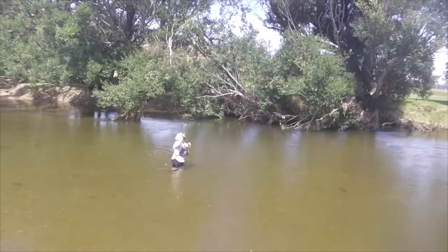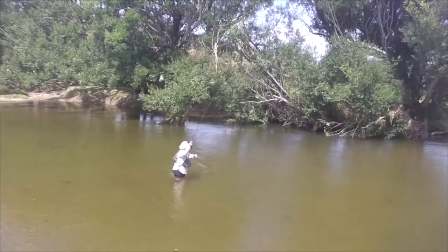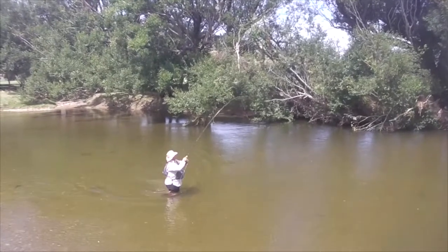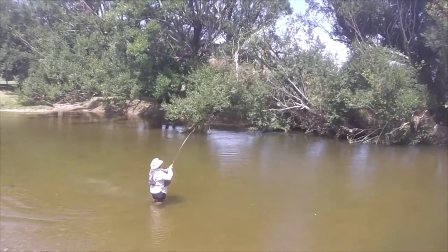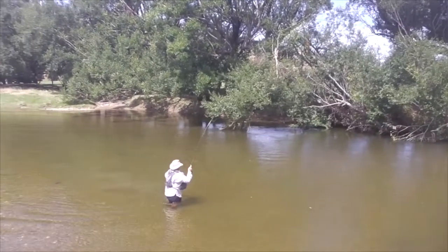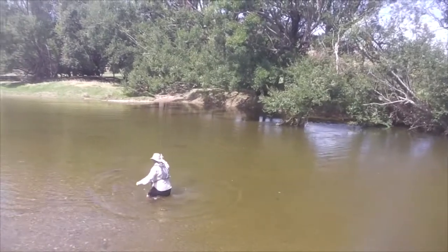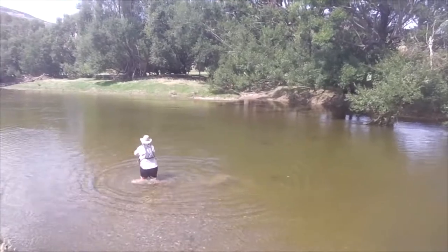That's it. Keep him back. Keep pulling him back. Pressure on. Bend the rod and get him out of that. Bend the rod. Just drag him out into this stuff. You're good. Going well. Bring him back. And keep him going. Well done. We get him out of that stuff first. And that's good. Well done, mate. Good job.